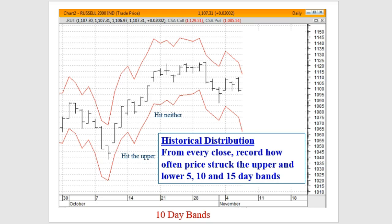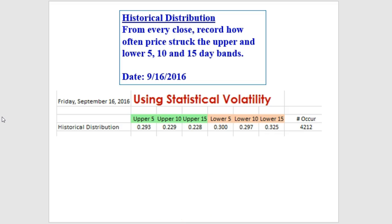In a bullish market, the upper bands are going to get struck more often than the lower bands. And in a bearish market, those lower bands are going to get struck more often, typically. So we just want to go back, take a nice huge piece of time that encompasses both bullish and bearish markets, and determine what the distribution was in the long run.